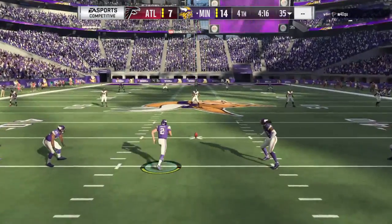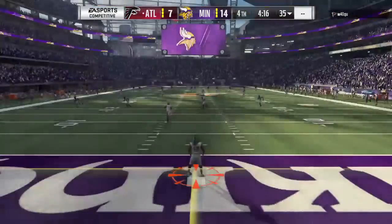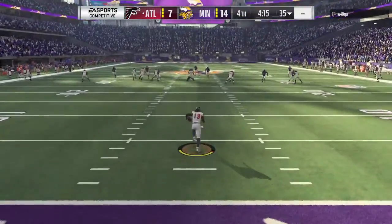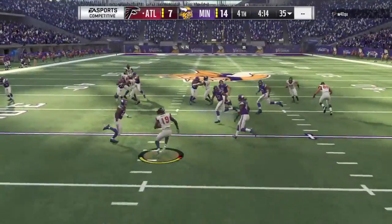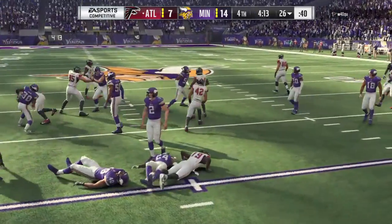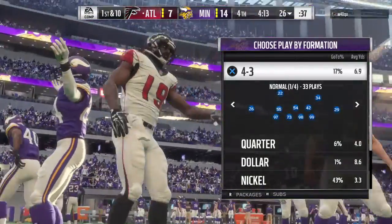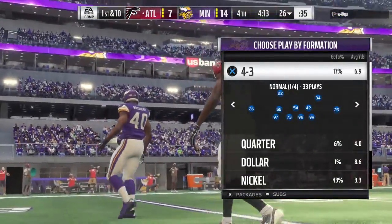Forbath out to kick this one away. This is fielded a couple yards deep. And he'll take it up past the 25 to the 26-yard line. Now the Falcons offense, they get ready to head back out here.